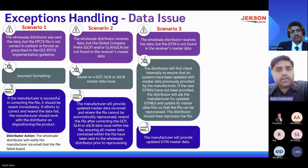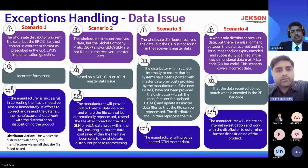The other scenarios we would probably look at from a master data perspective. Say, for instance, the location masters which you are exchanging are not available in your partner system. What one has to do to mitigate that is share all of those location masters, the precise GLN, SGLN, or the global company prefixes, which are missing. Or if you look at scenario 3, the GTIN is probably not updated from the master data perspective. Those information you can share well in advance, right, before your physical consignment reaches. And once those information and the master data are set, you can again resend the electronic transactions to overcome those issues, right? So these are some ideas to overcome the master data issues.